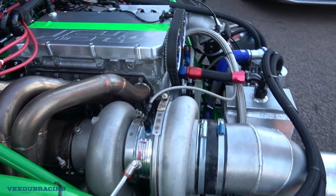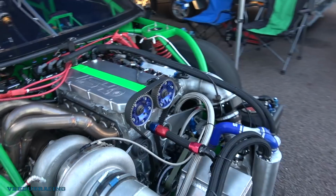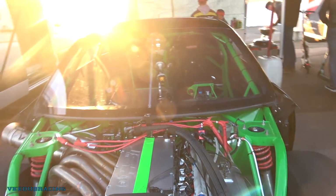88mm Pro Mod turbo. A Pro Mod turbo? Yeah. Jesus Christ. And what gears is it? Is it a sequential gearbox? Yeah, it is. It's clutchless. Clutchless. Okay. That's so nice. And what's your PB?